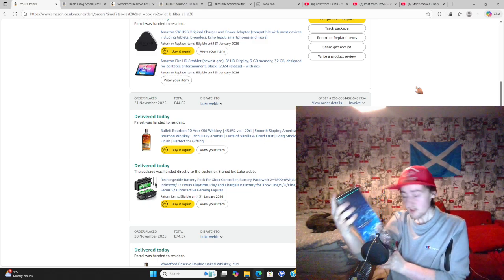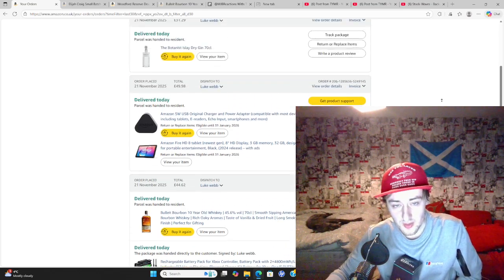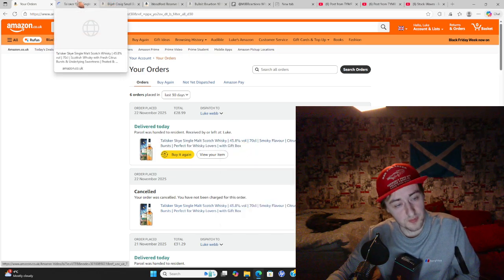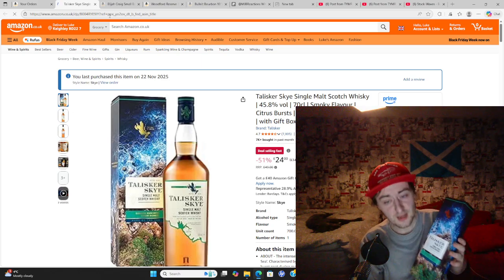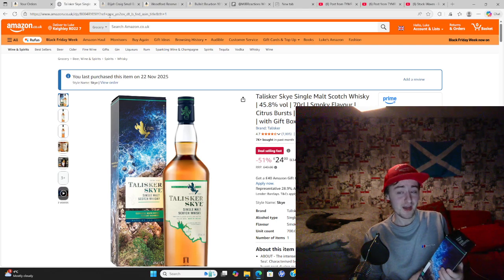Talisker Sky Single Malt Scotch Whisky. And let me show you why this was the best deal. Because this particular bottle of single malt Scotch whisky is usually £49, and I got it for 24. And you can't argue with that.